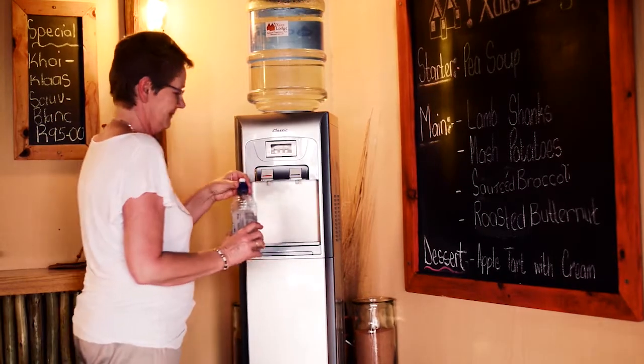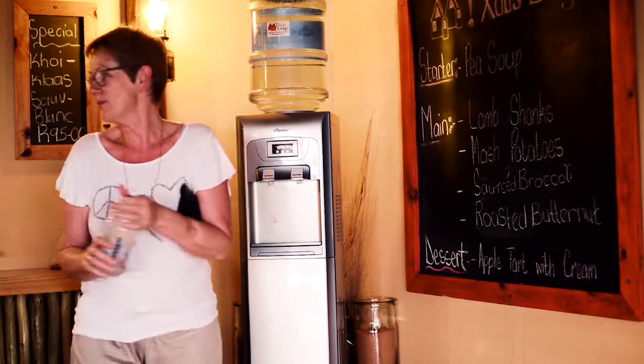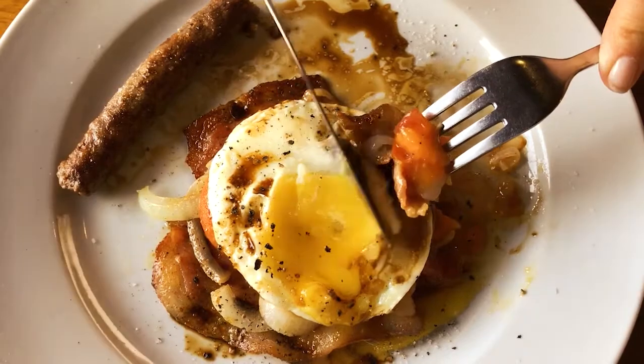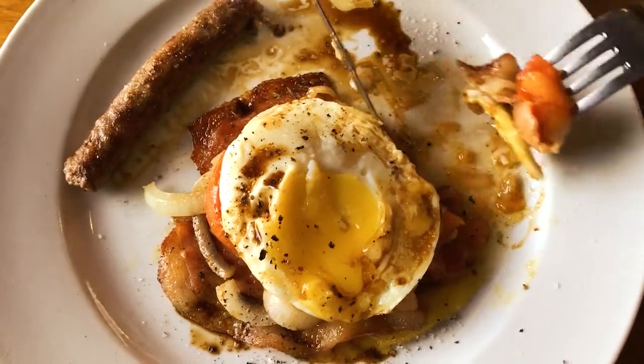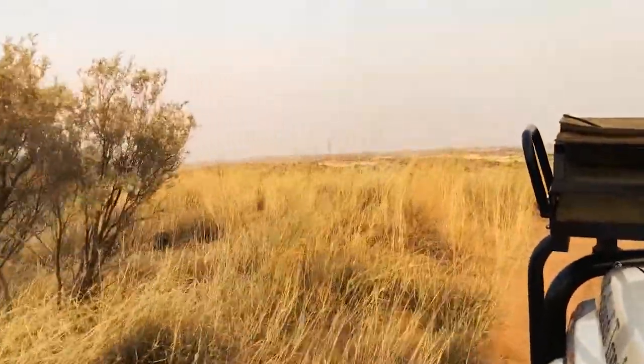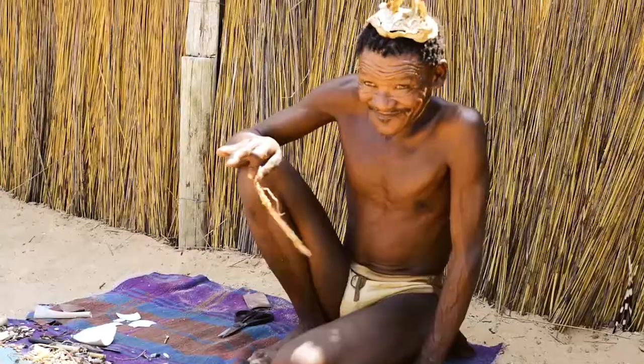The sense of family at Xaus rubs off on guests at the lodge, who are made to feel at home by the warmth of the hospitality on offer here. The Komani San and Meer communities are also proud of their lodge and the work it is doing to benefit them.